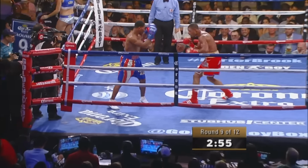Round 11. Six minutes for one of these two fellas to go and claim this title. Is Shawn Porter going to keep it? Is Kell Brook going to take it back on a plane to Yorkshire? Great shot again from Brook. Porter was backing away, so he didn't quite feel the full force of it.